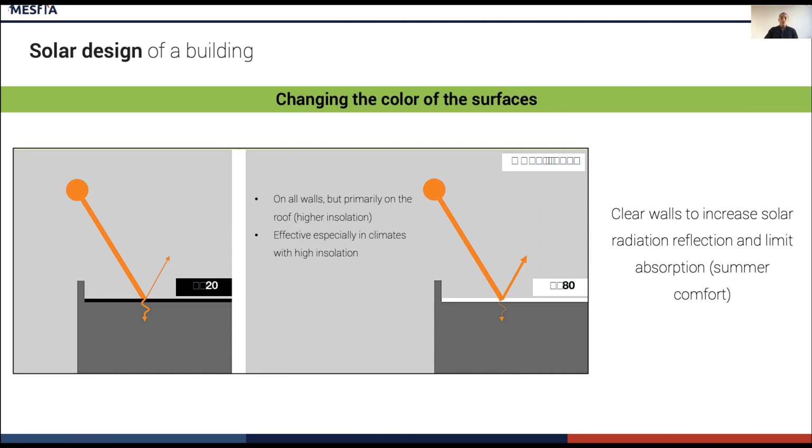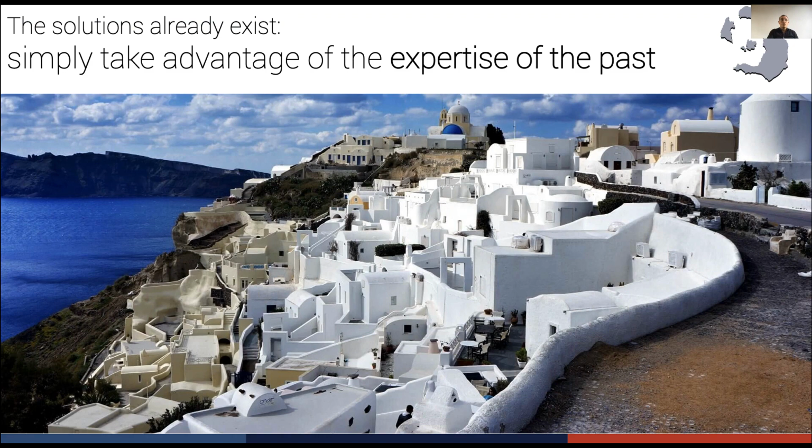For the materials constituting the inertia to absorb solar radiation or reflect it, their color must be correctly chosen. For greater comfort, the walls directly reached by the sun must be rather dark. Surfaces should, as far as possible, be bare. Avoid carpets and rugs in sunny areas. The color of the surfaces that are not reached by the sun can be any color. The solutions already exist. Simply take advantage of the expertise of the past, as you can see in this picture of Santorini Island.